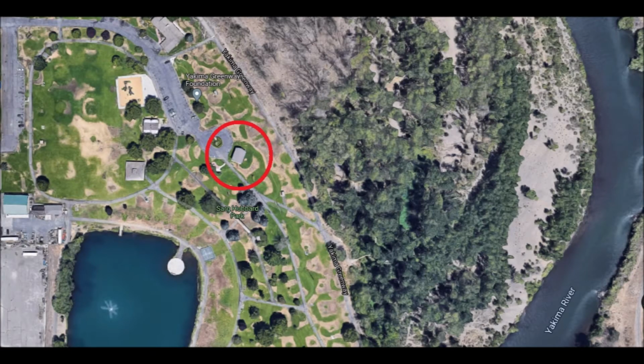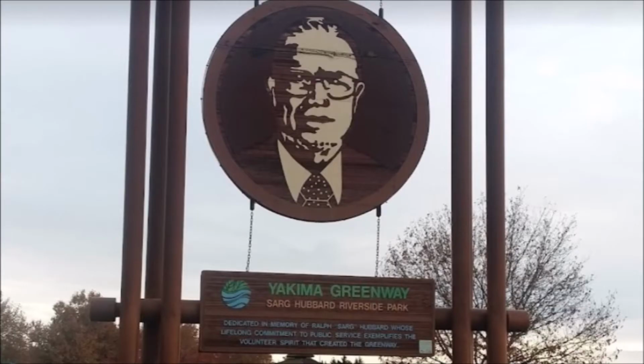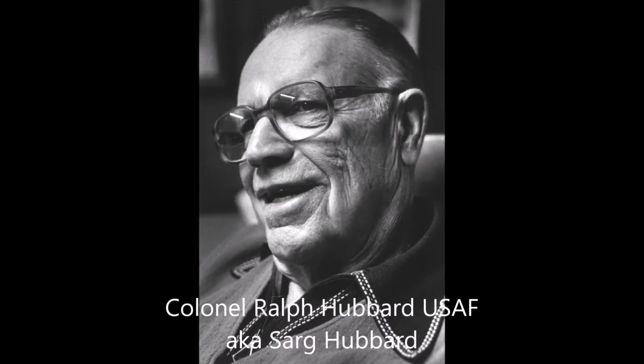On a personal note, Sarg Hubbard was a family friend and a member of the Army Air Corps during World War II. In addition to missions flying the Hump, Sarg Hubbard was also responsible for espionage and counter-espionage activities, which he described as cloak and dagger work. After World War II, Hubbard, now a major, entered the Air Force Reserves, commanding a squadron which was named the Outstanding Air Reserve Squadron in the nation in 1958. He retired from the reserves in 1969 at the rank of colonel.